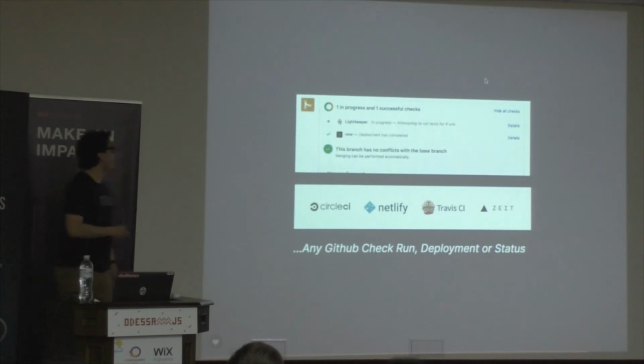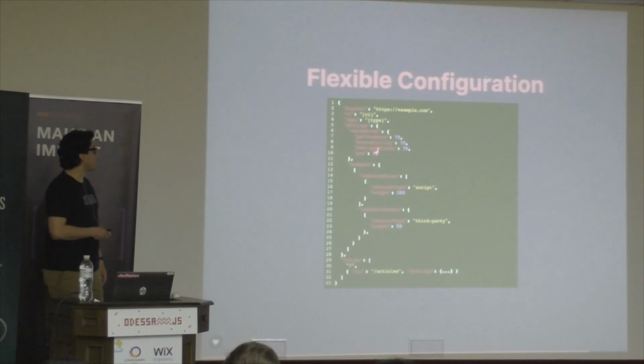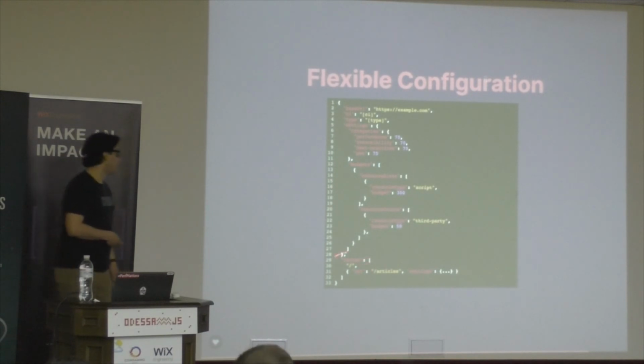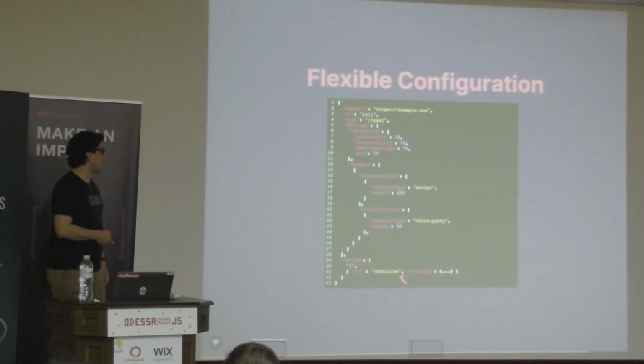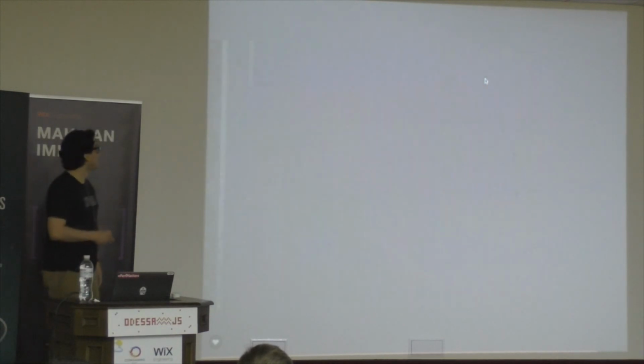It has a flexible configuration where you can set performance scores and Lightwallet, which was introduced this year by Google. So you can set budgets on your scripts or third party, and routes for homepage, articles. And you can customize the settings per route. And this is a really custom one. You can customize everything, even the Lighthouse settings. So you can load one URL on desktop and one URL on mobile if you wish.